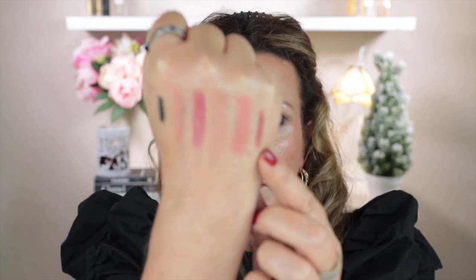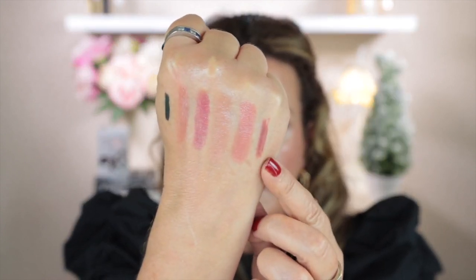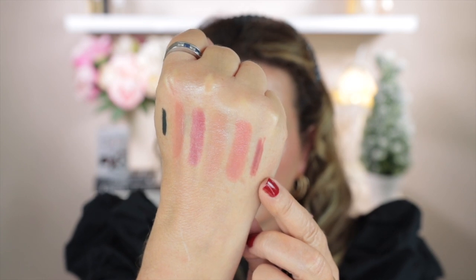I love the slim line of these lipsticks. They just feel really, really elegant, really beautiful. Now, I also did pick up a lip liner, and this is in 03. So I'll just swatch this just next to the shade that I just swatched. So that is the lip liner, 03.